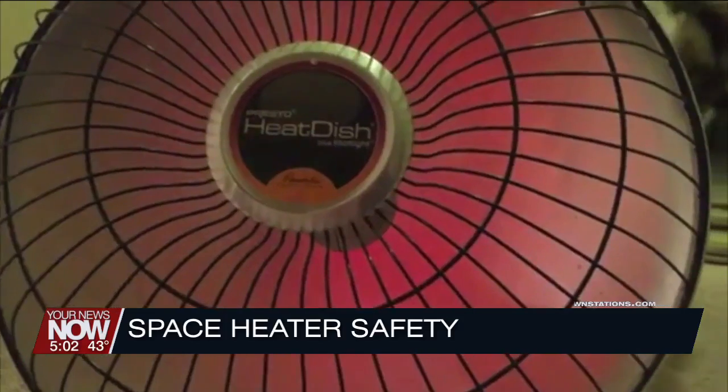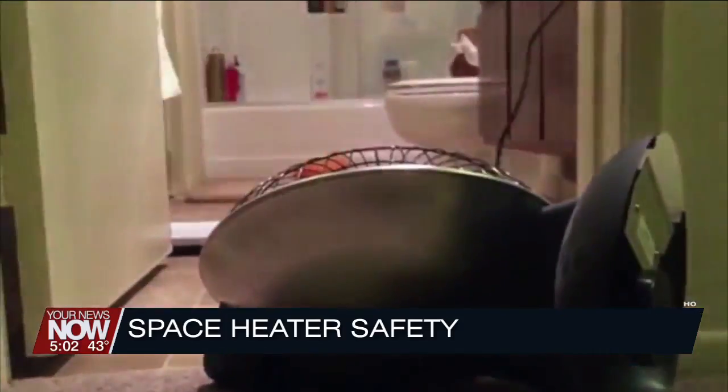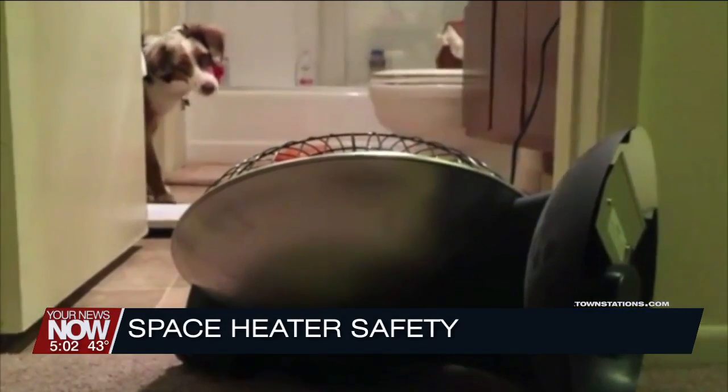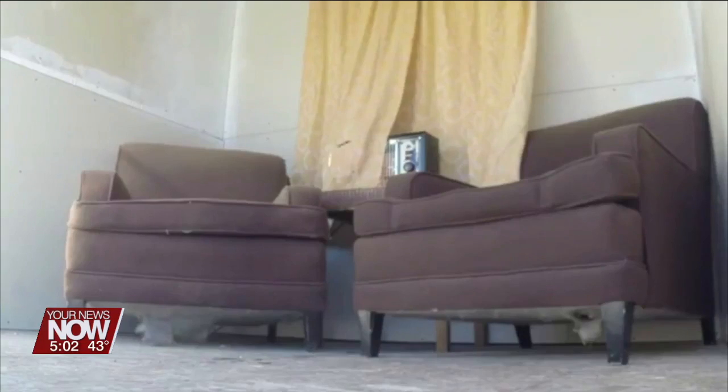Well, with temperatures running almost 20 degrees below normal, some will be digging out alternative heat sources to stay warm. Space heaters are the go-to, and the National Fire Protection Association says they result in 1/3 of all winter house fires and 8 out of 10 heating fire deaths. Local fire departments say to keep the heating units at least 3 feet from any flammable objects.